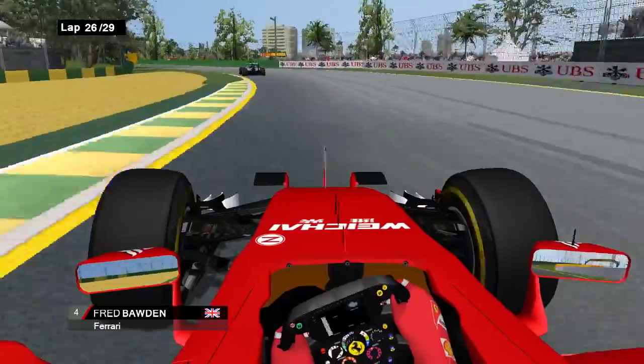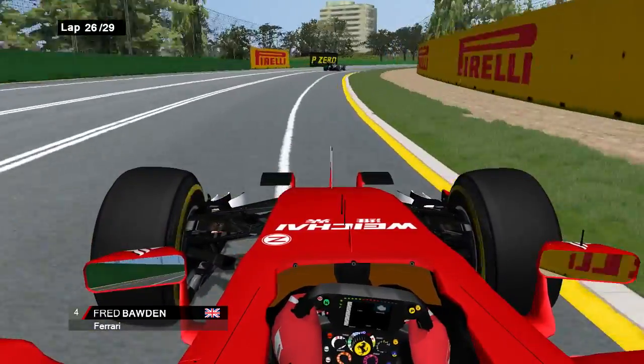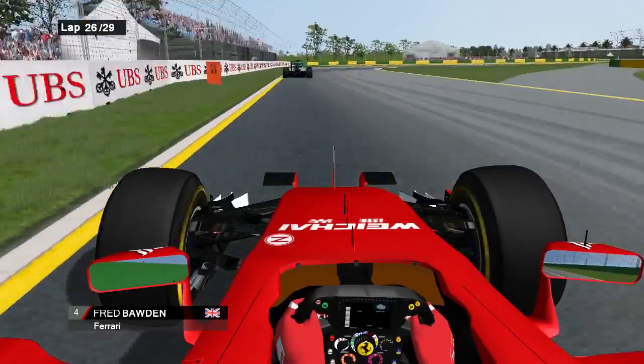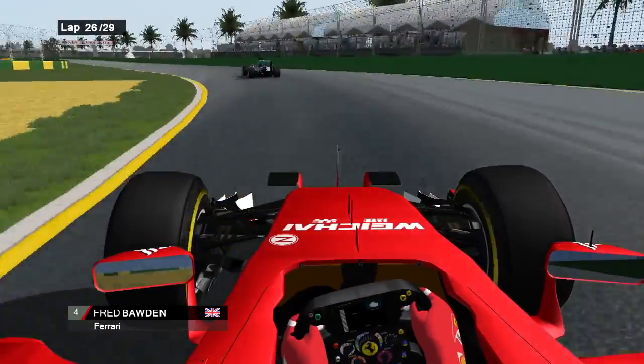As we go on board with Fred Bodden, you can see he's already closed a 1.5 second gap as he gets loose on the exit of turn 6. You can see he's already getting closer to Callum Knighton here, so definitely faster as he brakes much later, swinging the car in second gear.